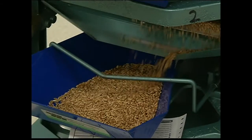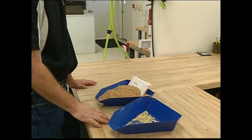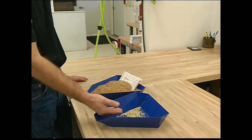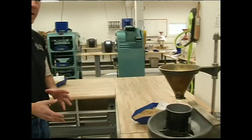So now we can see the sample after it's been cleaned. We have the clean grain, and we have what is considered the dockage. And the farmer is not getting paid to deliver dockage, so that would be a discount for a producer. The next step in the process is test weight.